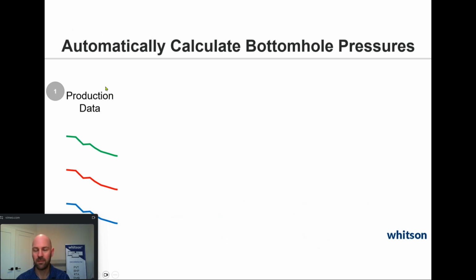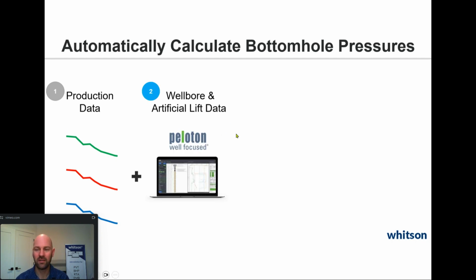The inputs they need are the well's history, the daily volumes and the daily flowing pressures at the surface. We also need our wellbore description. How deep is our well? How big is the tubing? And that's where Peloton WellView came in.